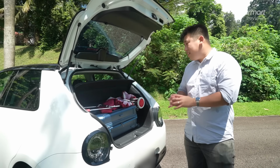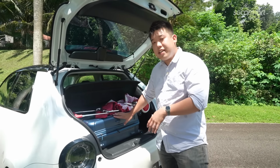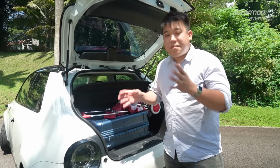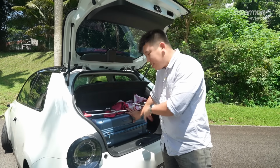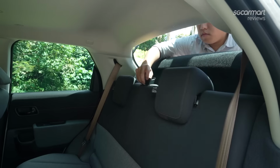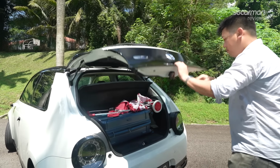Open up the boot, you're gonna get 171 liters worth of boot space. It's not a lot. I'm not even going to try the anti-trolley length test, but at least you can see it fits the trolley, it fits the luggage. It's a small little city hatchback, again based on the Gen 1 Civic, and it's an electric vehicle, so batteries underneath, so this is the space that you're going to get. You also get to knock down the rear seats from here easily, but other than that, it's some space. Now let's check out the rear.